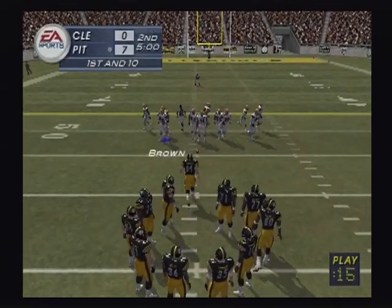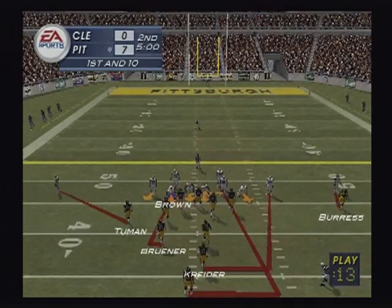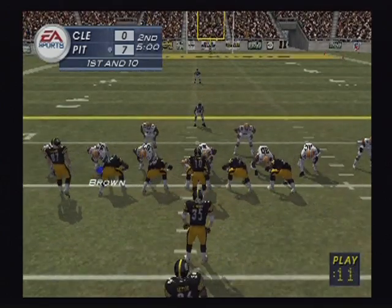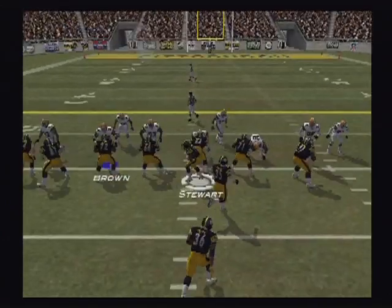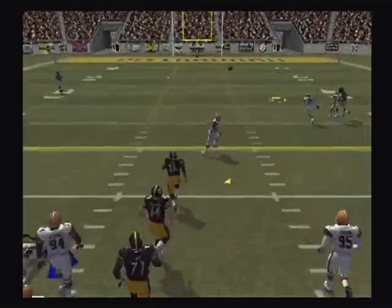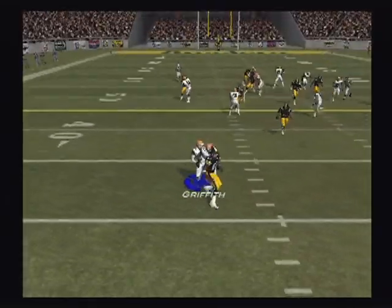So they have first and 10 here. Ball on their own 45. Throws over to his right, right to the defender.